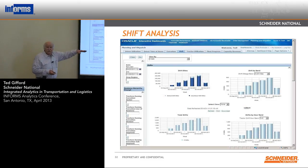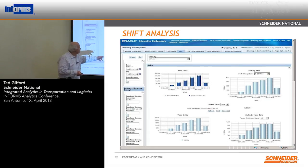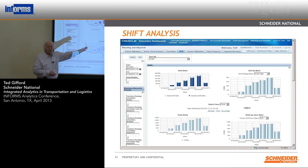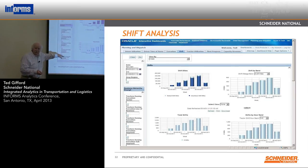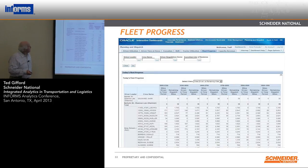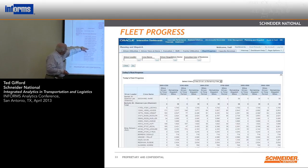And then we've got some dashboards in the execution space. A shift is when a truck has to move somewhere empty. So we've got some very detailed analysis of how many times we have to shift, how many miles we have to shift, where in the country we have to shift. And by division, so you can slice it any way you want, all from the same data model. This drills down to an individual manager of drivers, and you see how each one of these is a truck driver and how they're moving across the country, how many miles they've driven today.